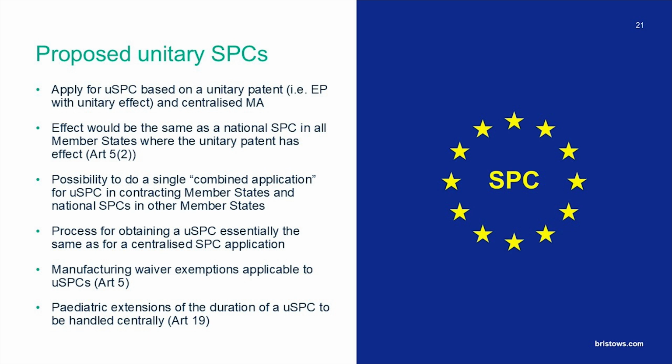These would include a bigger examination workload, potential differences between the various national marketing authorizations granted for the products in certain different member states, including language issues. Some provisions in the Commission's proposal that are also worth highlighting and that you can see on this slide are: the effect of the unitary SPC would be the same as a national SPC in all member states where the unitary patent has effect.